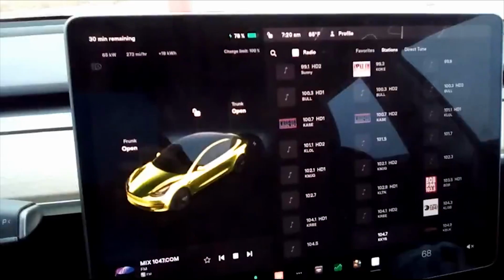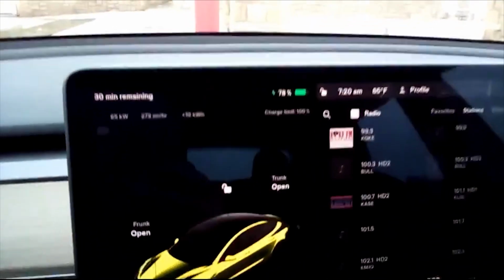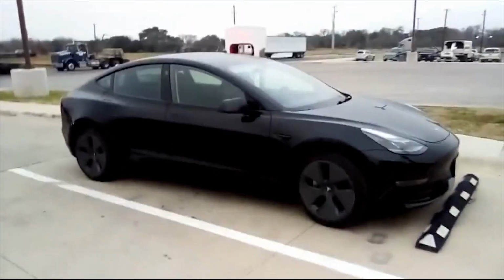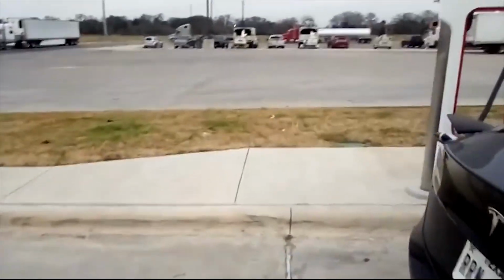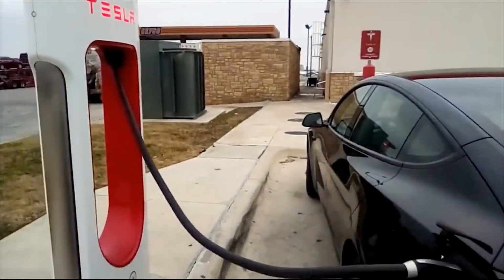The rate at which a car charges at a supercharger can vary radically. But at this charge, most charging stations have the charger up towards the front of the car so that you back in.